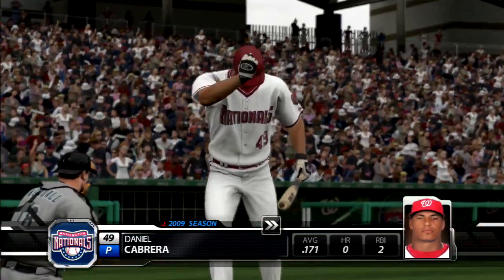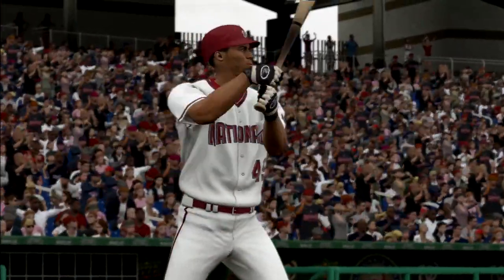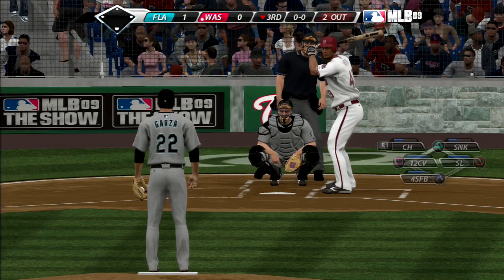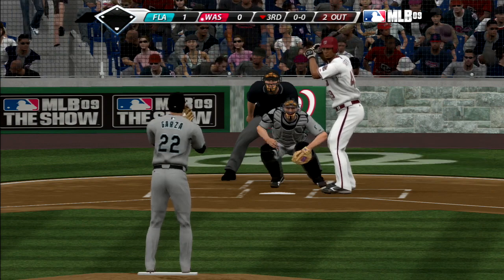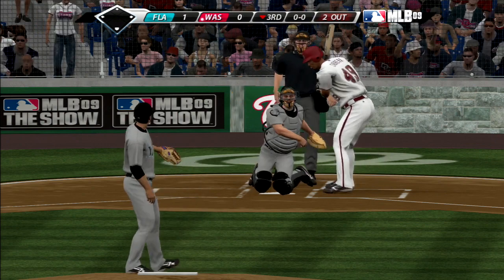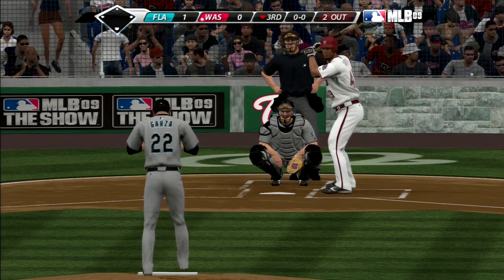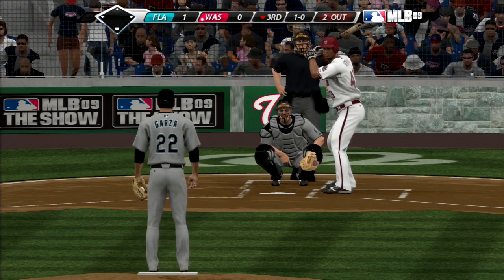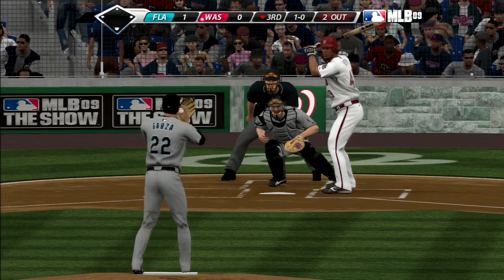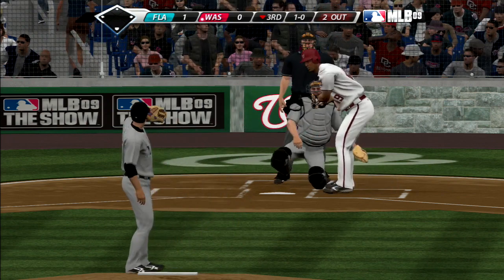Daniel Cabrera will stand in for the first time here. And a fastball close, but ultimately ruled a ball, 1-0. Nationals have yet to crack the hit column thus far. The 1-0 pitch. Now it's 2-0. And let's see if he makes him throw a strike here.